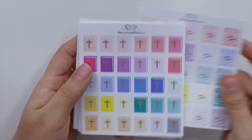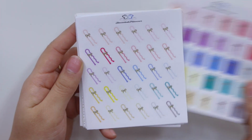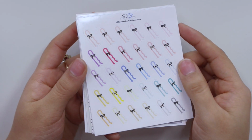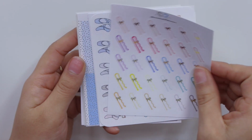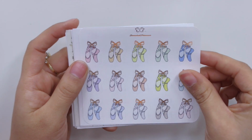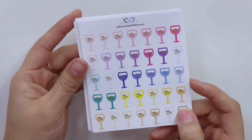These are cute. Bibles. Oh, I love this. These are really cute. So all these are foiled. So they have little dainty bows. Little bobby pins. Little ballet shoes, which I'm probably never going to use, so might end up giving that away.